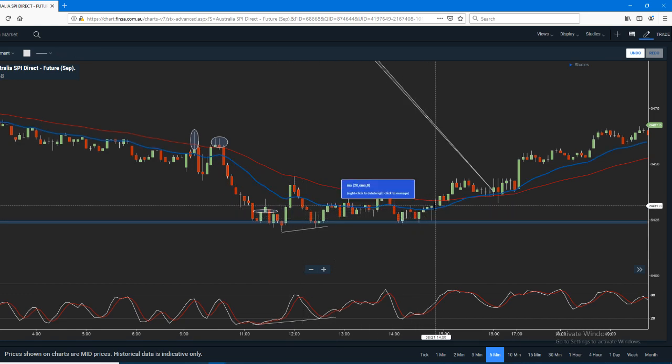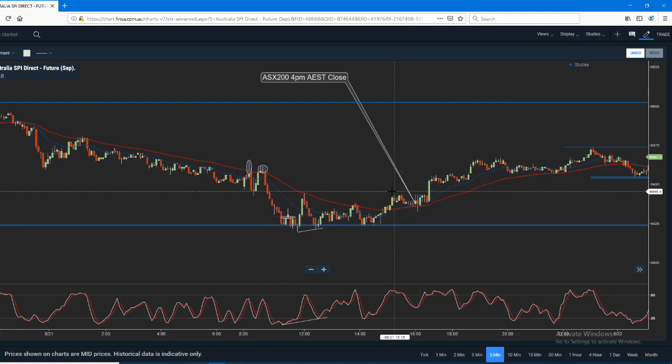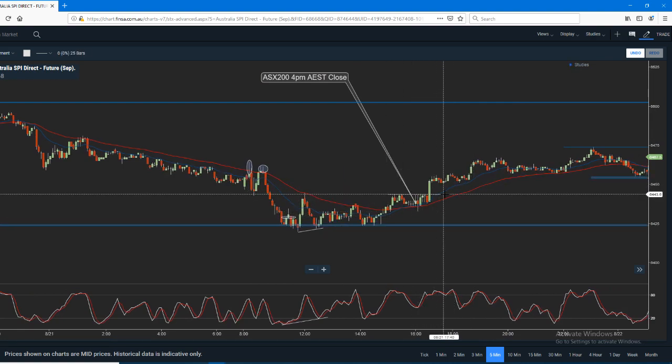If you bought it off, adding potentially into the close. And then it closed. It actually did lift, but it closed. It eased off into the close. It was at 4 o'clock. Did lift after that. So this zone really is what you're looking for.